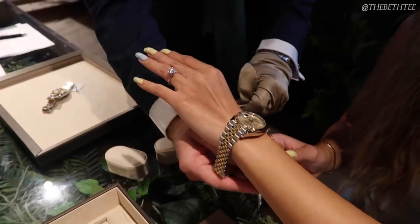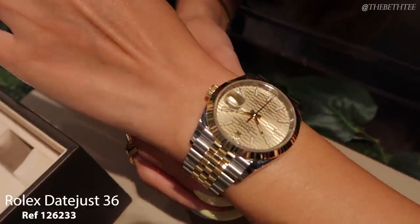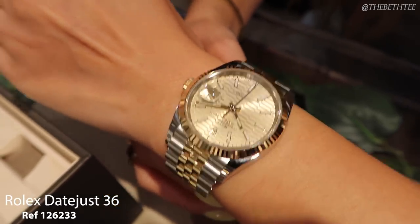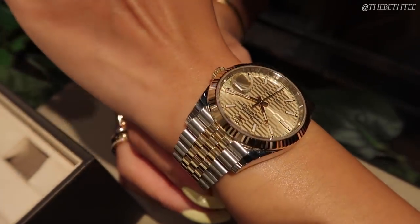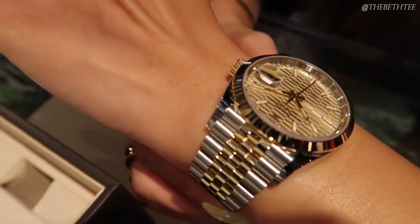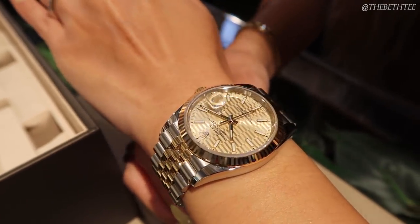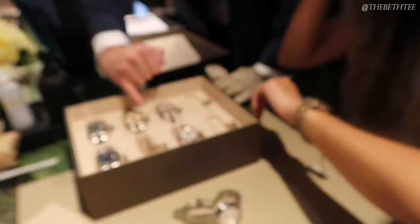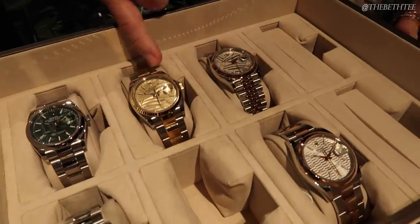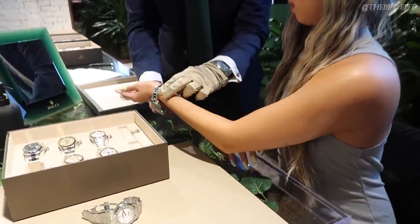This next new Datejust looks just like the previous one, but with the Jubilee bracelet and a golden fluted dial, which is stated to be the new Jubilee dial. I also tried on the classic blue version of the Datejust with that fluted dial.